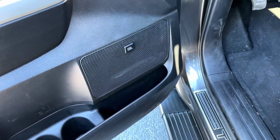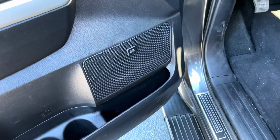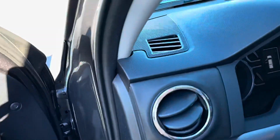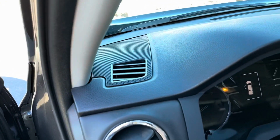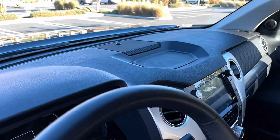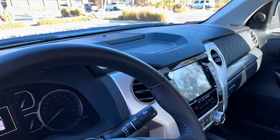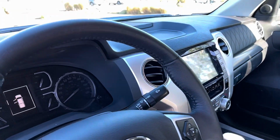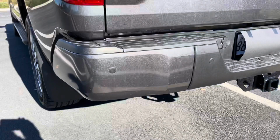Number 4 on why I chose the Platinum over the Pro is the sound system. So this JBL system has more speakers and is overall a nicer system. You can see there's speakers just kind of seemingly everywhere. I believe this one comes with 12 speakers and I believe that the Pro comes with 9, and also I believe it's a more powerful radio system at that. So it really, really sounds fantastic in this Platinum level.